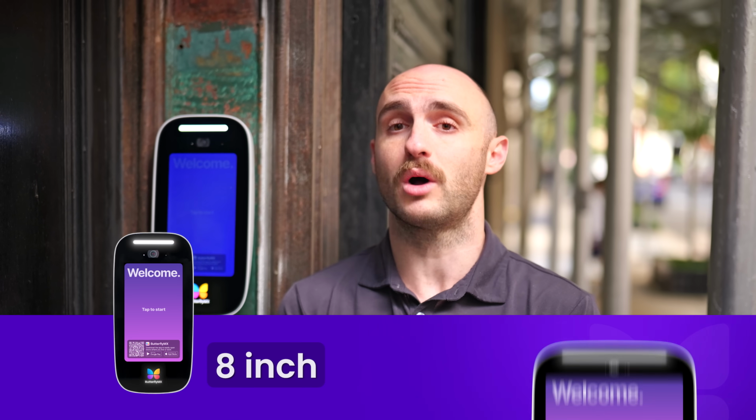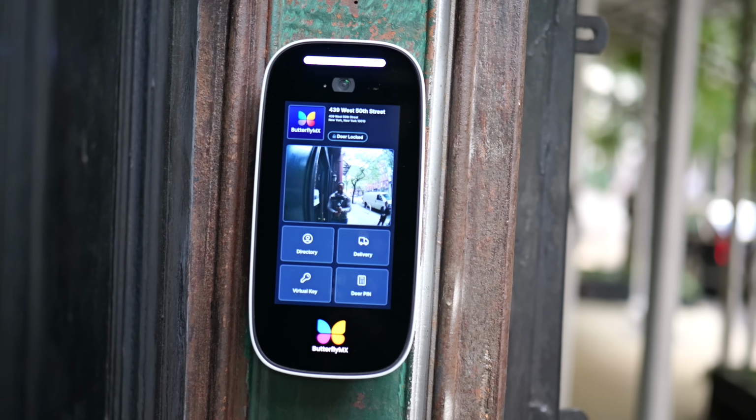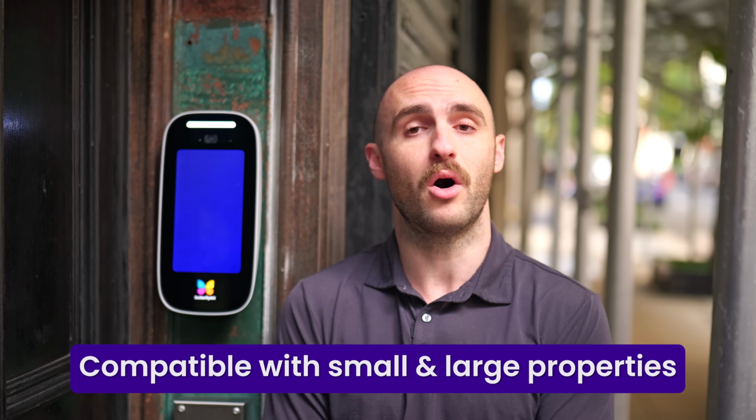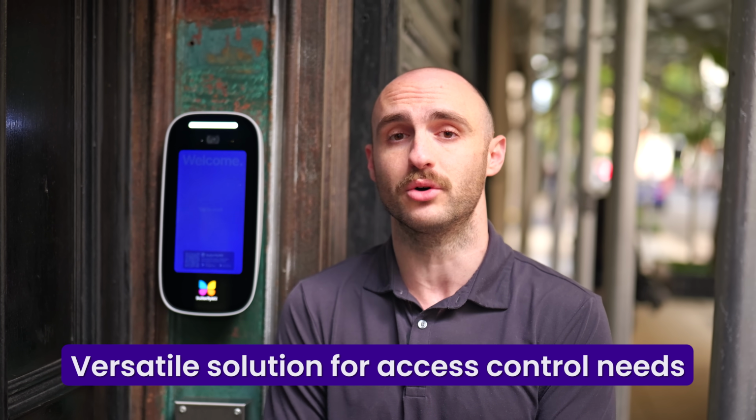The ButterflyMX Video Intercom comes in an 8-inch and 12-inch model. And whether you're looking to add ButterflyMX in a new building or retrofitting in an older one, the system is designed to fit any infrastructure. It's compatible with both small and large properties, making it a versatile solution for your access control needs.